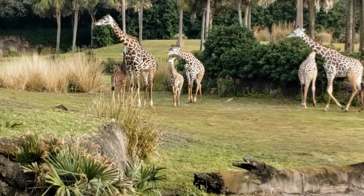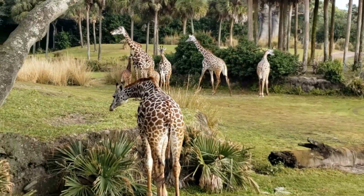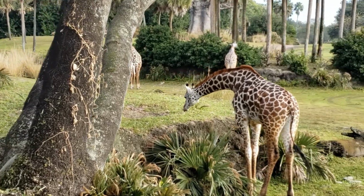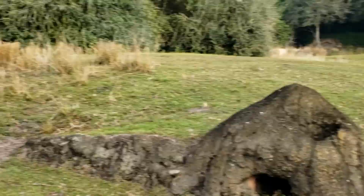Now if you're able to see any of their tongues while they're munching around on some leaves around the grass around the area, their tongues are a purplish blue color. So they don't get sunburn on their tongues as they eat up at the high points of the trees throughout the day. Oh, there's one running.